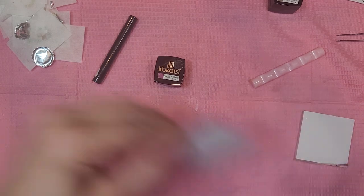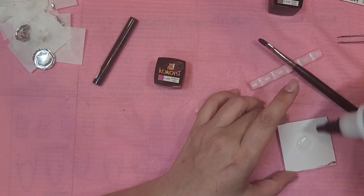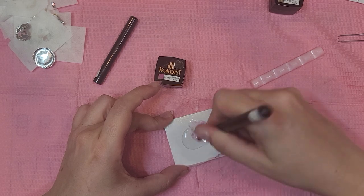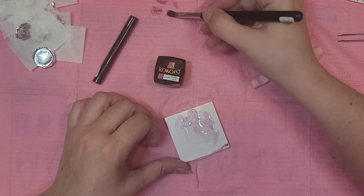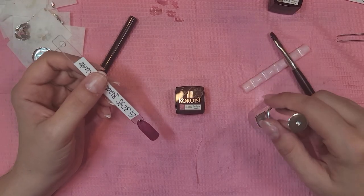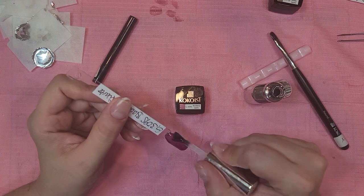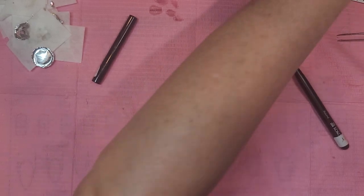So what I'm going to do is get out the brush cleaner from Kokoist. This thing's almost emptied, but I have a backup one somewhere. Woo, too much, too much. And we're just going to clean these puppies thoroughly. Just get them loading up and moving about. Okay, let's see how it works going forward now that I've done a big swirly of the clear gel. This is pretty too. All right.